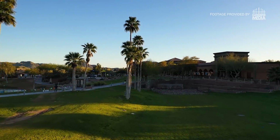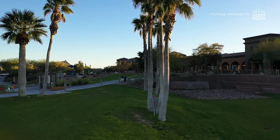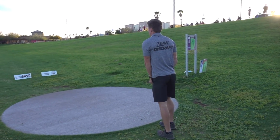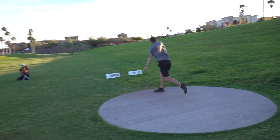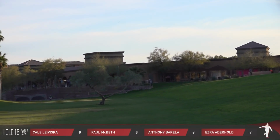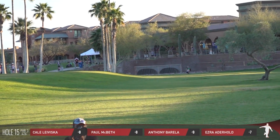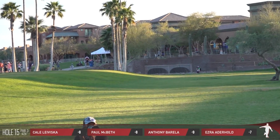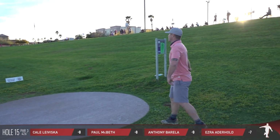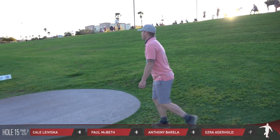We're looking at hole number 15, a little over 400 feet, and a couple precariously placed trees. Yeah, this is definitely a bonus birdie if you can get it. I know all these guys can probably throw 426 feet and put themselves in a really good position, but it's not about how far you can throw on this one. I think it's really about where your disc lands.